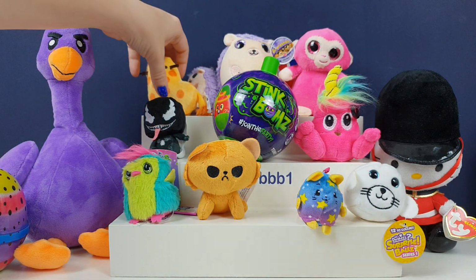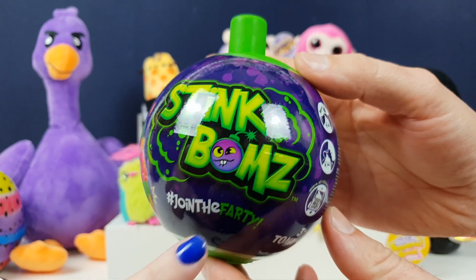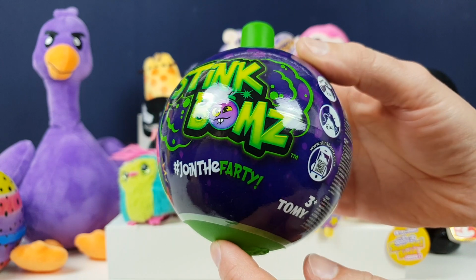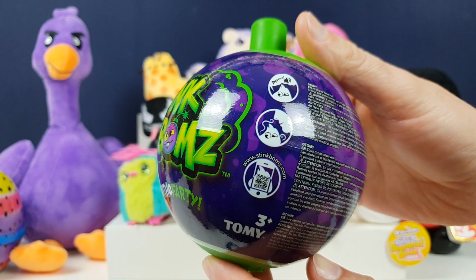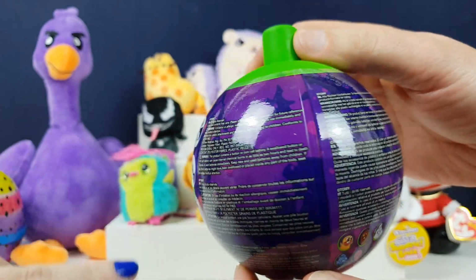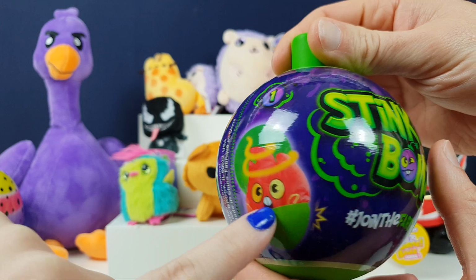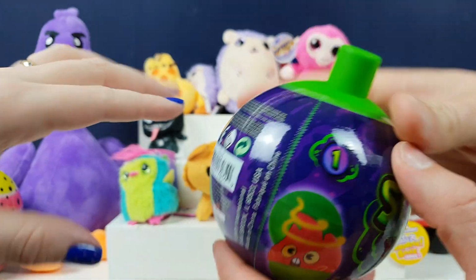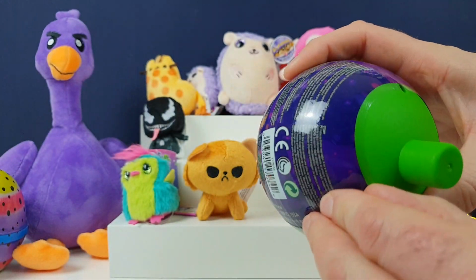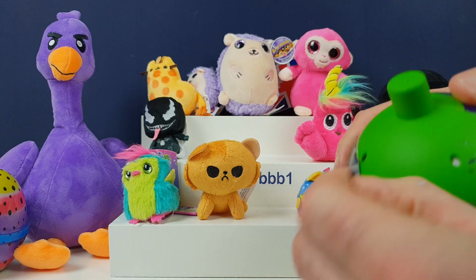Right, so last but by no means least, we have the Stink Booms. Hashtag join the farty. We've never opened these before and they are quite new here. Apparently, they make farty noises and they smell. So, yeah, great. It's going to smell like poop in here. I think you just get a poopy plushie in here, so that's why we thought we'd put it in a plushie video. But we've never opened one, so we're not entirely sure. So let the poopy fun begin.